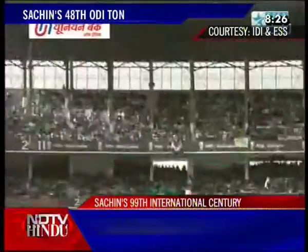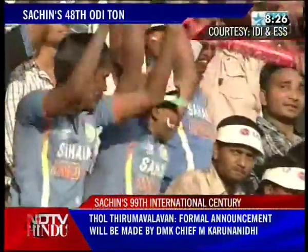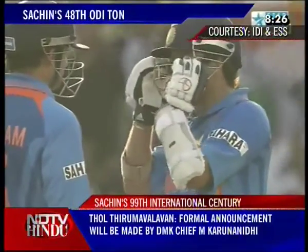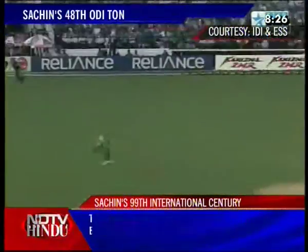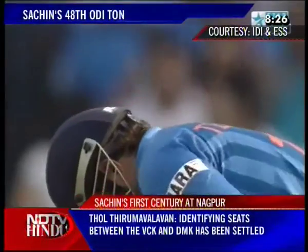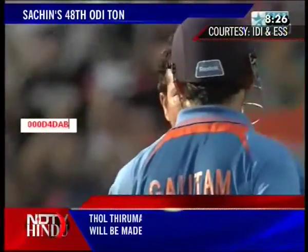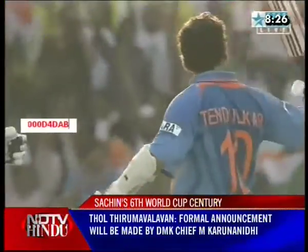With this 100, Sachin has gone one up over Gary Kirsten, Saurav Ganguly and Ricky Ponting, and now holds the record of scoring the maximum number of centuries in a World Cup. But that's not all. Besides becoming the first player to score 2,000 runs in a World Cup, Sachin also amassed 2,000 ODI runs against the Proteas. This is also the first time he has scored a century in Nagpur. Bureau Report, NDTV Hindu.